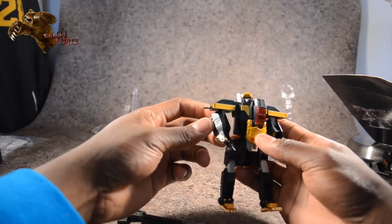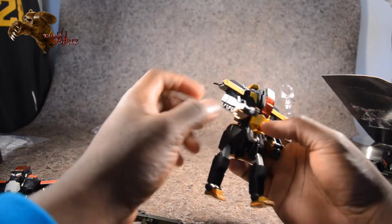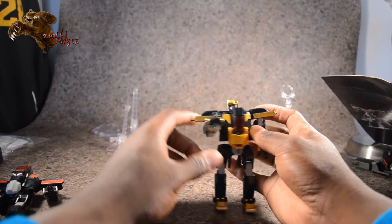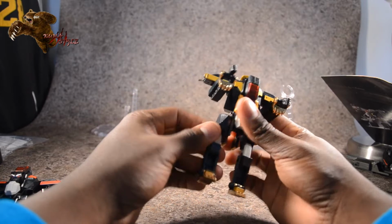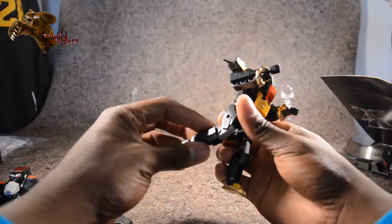Bicep swivel. But really short biceps. So that's kind of awkward. And they do have elbow joints, but because their biceps are so short, that's what it looks like. So not really the greatest. No waist articulation. No swivel. Thighs go back and forth, but there's no in and out, no swing.